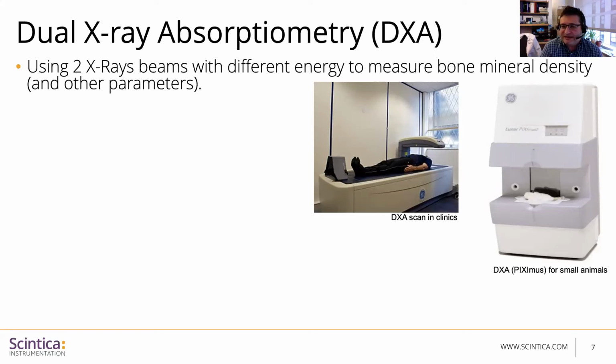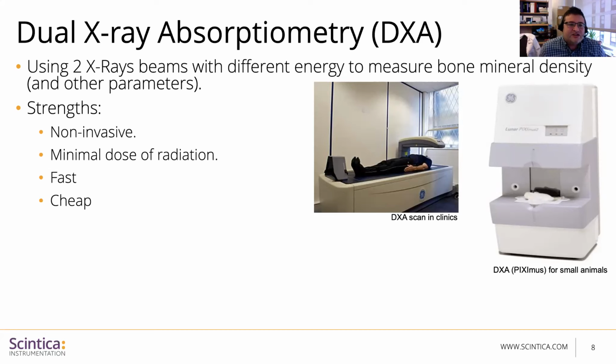And I put a picture of the PIXImus here, which was the first system I used when I was doing my PhD with Clay Frozen in Maine. So that's why I put that one here. So the strength of the X-ray, it's non-invasive. So like I said, you don't have to necessarily sacrifice your mice to use it. There's a minimal dose of radiation.